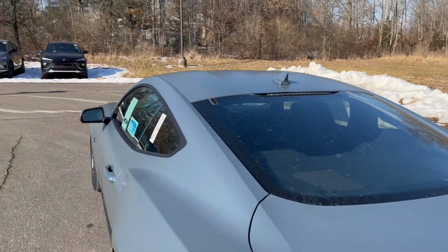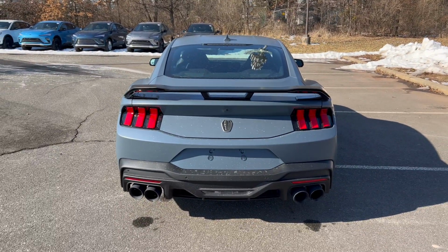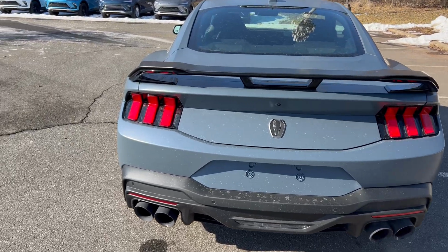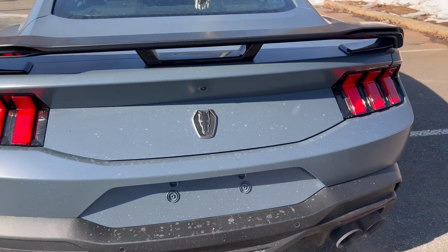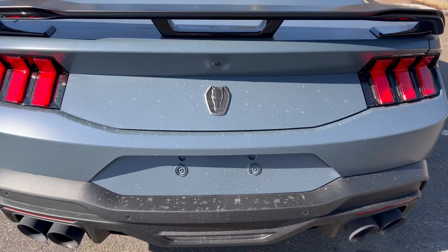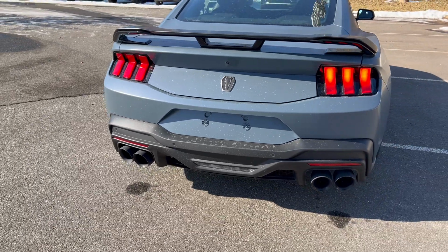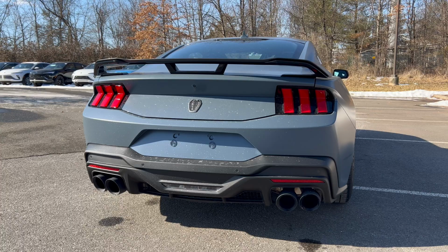And then down around here, we got the flat black wing, looking good with some gloss black accents on it. We do have, as you can see, LED taillights and turn signals. Again, the Dark Horse badge right there. Down below, we're going to go flat black around our functional active valve quad tip exhaust finished in black.